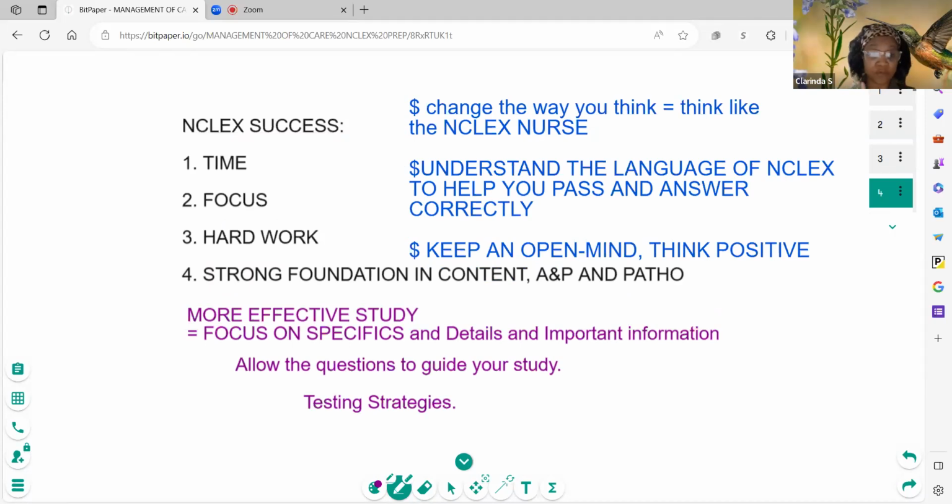You have to be focused. It does take hard work, and you do need a strong foundation in content, A and P, and path. That just helps pull everything together. But they're wanting to see, can you critically think your way through an answer, no matter what comes up, because in real life, things that we never thought could happen may happen. Well, what do we need to do? So that's what they're testing you on.